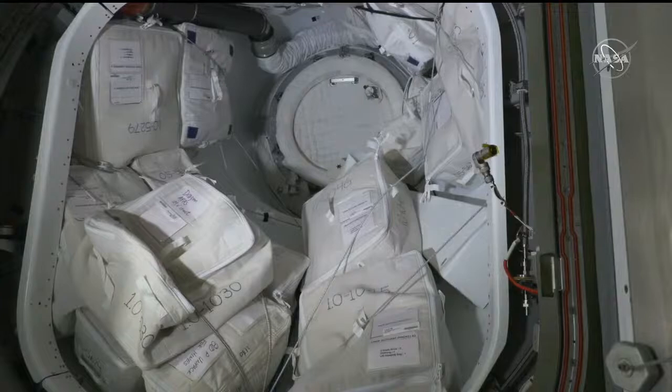Now docked, Tom Marshburn, current station commander, is securing some hardware and moving into the hatch operations. You saw other crew members removing stowage from the area, preparing to give them access to inside the pressurized mating adapter. They'll then be able to pressurize the vestibule, that space between the hatches on Dragon and the space station. This was previously exposed to vacuum prior to docking.